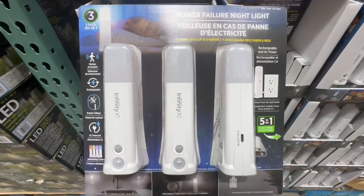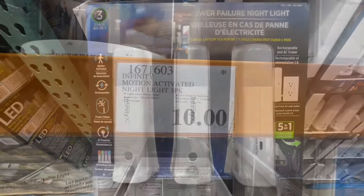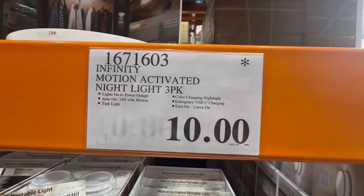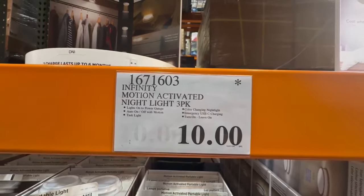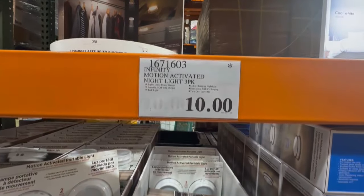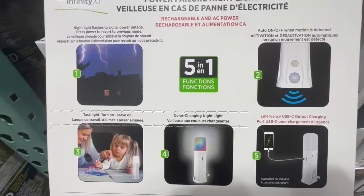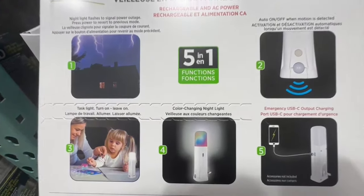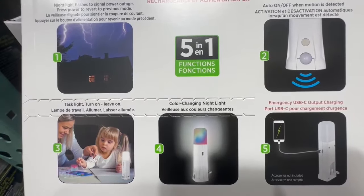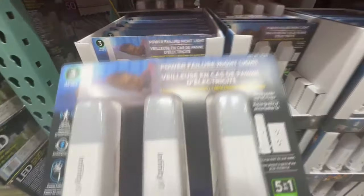I was excited today when I came across these Power Failure night lights for the price of $10, because normally they sell for $20, but I was disappointed to see that there was none left. I arrived too late, and that was an amazing price. Now, these serve as a night light, and if you have a little USB-C cable, you can also plug in your phone, and use it as a night light, and it has like 5-in-1 functions. They are perfect in case of emergencies, or in case the power were to go out in your area.